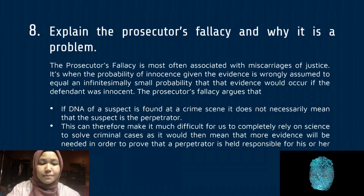This can therefore make it much more difficult for us to completely rely on science to solve criminal cases, as it would then mean that more evidence will be needed in order to prove that the perpetrator is held responsible for his or her action. There is a 1 in a billion chance that a person's DNA matches another person's DNA. This argument makes it probable that science may have a very slight chance of not being accurate or correct.